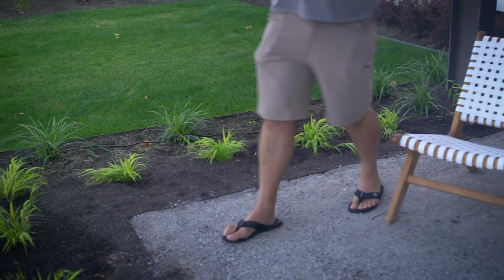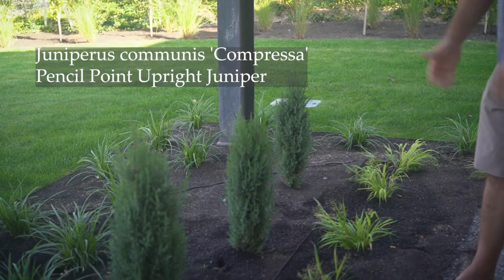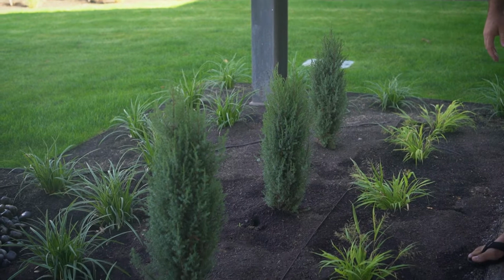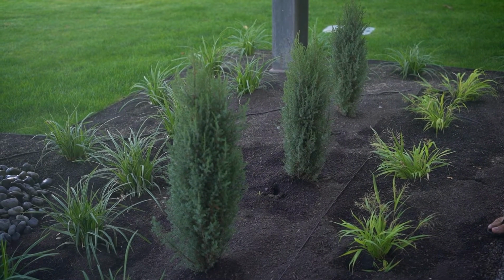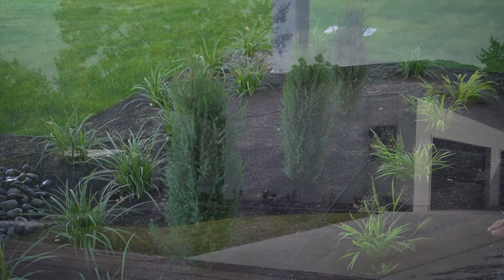And then we did some sculptural pieces. These are pencil point junipers. They only get about 4 feet tall, grow very, very slowly, and they stay in this really tight conical shape. Really kind of cool. So they're just kind of a little bit of a feature piece, I would suppose, that throws off a different texture and is really kind of neat.